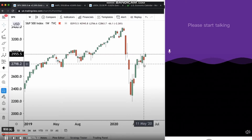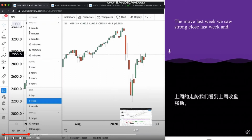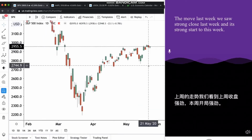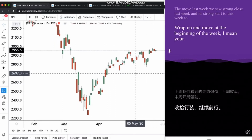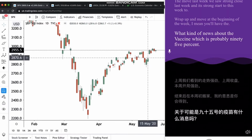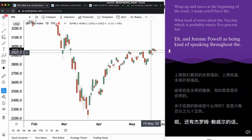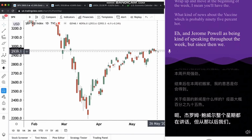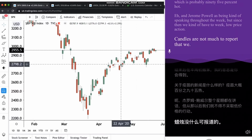the move last week. We saw a strong close last week and a strong start to this week. Let's just jump on a daily chart. But since that gap up and move at the beginning of the week, I mean, you all heard the kind of news about the vaccine, which was probably 95% hot air. And Jerome Powell has been kind of speaking throughout the week. But since then, we've had some weak low price action candles, so not much to report there, but we'll come back to the chart in detail in just a minute.